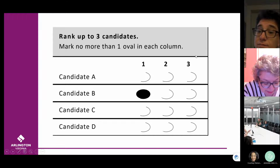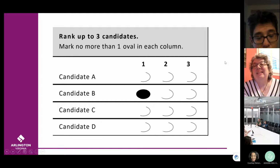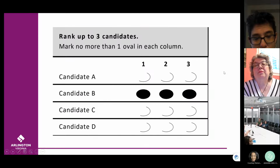What do we think happens with this one? Only candidate A would be counted. Candidate B. Or candidate. My bad. Yep. Only candidate B would be counted. If they get eliminated, then they don't. Your ballot's inactive. That's right. Perfect. Next one.